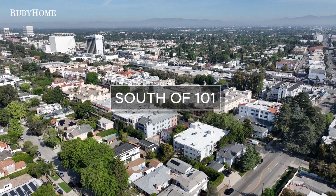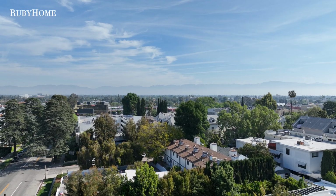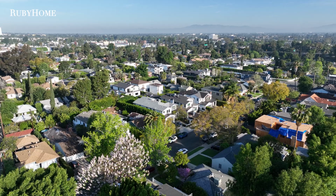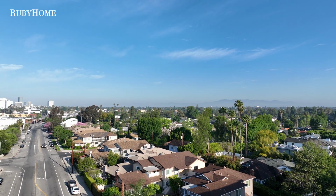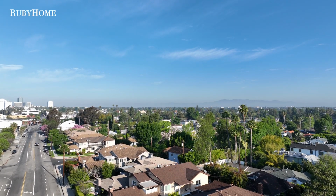Now let's head south of the 101 freeway. This is the Flats area between the 101 and Ventura Boulevard. Here you'll see some of the really charming single-family homes and numerous condo buildings. Library Square is one of the neighborhoods in the Flats that features tree-lined residential streets. You'll find a mix of condos, townhomes, and single-family homes. And it's a great choice for those who want a more urban but walkable lifestyle.